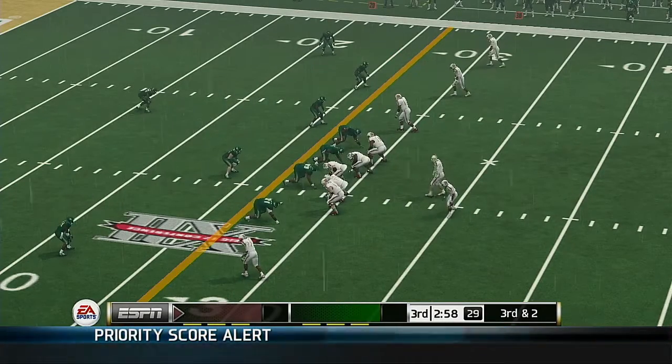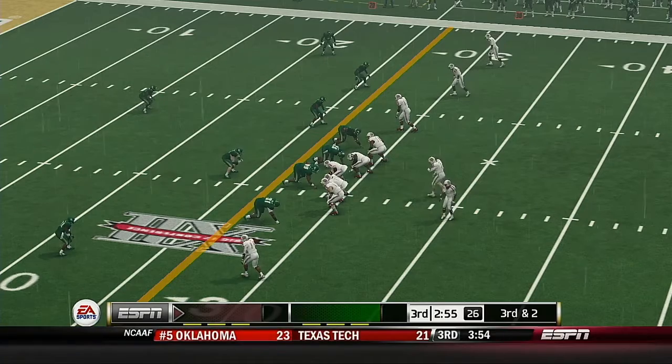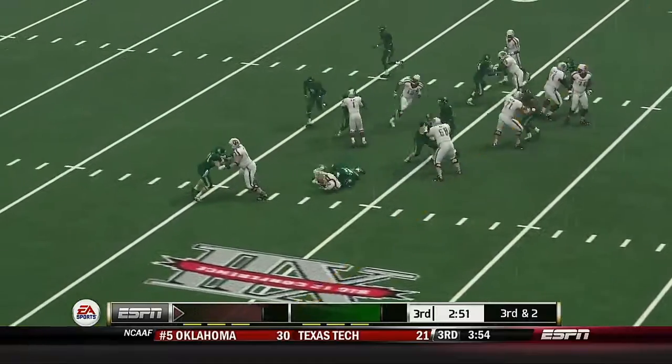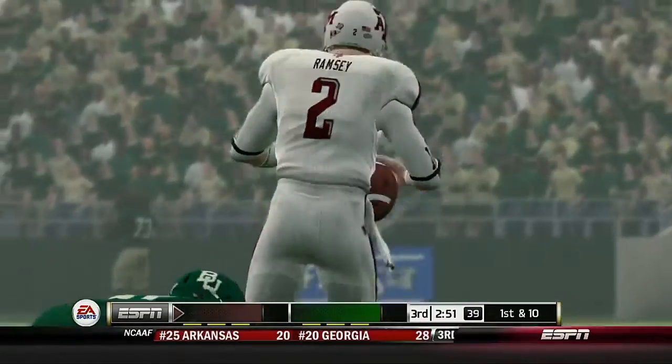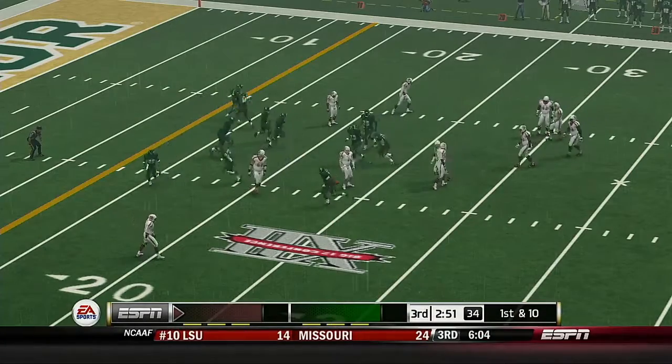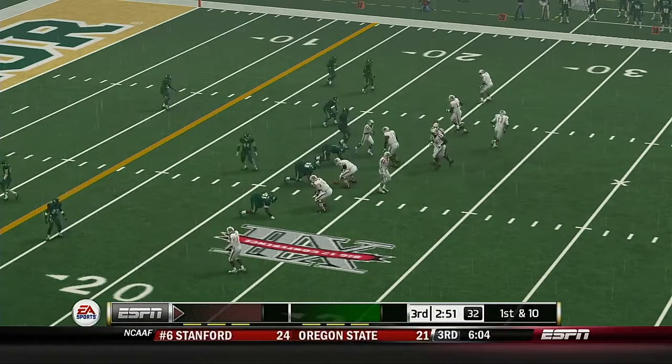Empty backfield, quarterback in the gun. Five wide receivers. Tackled after a decent run up the gut. That's a gain of six on the play. First down.